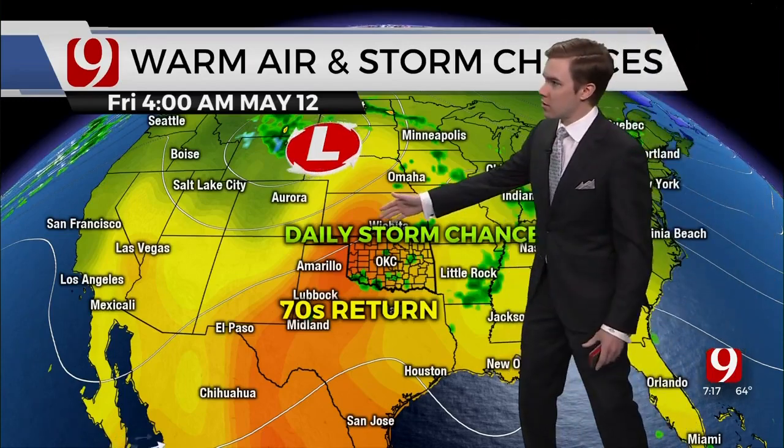Eventually we will see the 70s return, and we're also going to see some really daily storm chances. I mean, as this plays through, you see a lot of greens, yellows, and reds popping up around Oklahoma. It's a very active pattern, not a super active, severe pattern, at least for like tornadic activity, but certainly some wind out of these storms, some hail possible, basically each and every day, and we'll sort out exactly where the rain falls. But 70s return by the back end of the week.